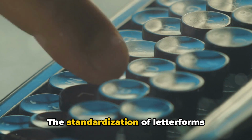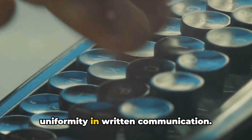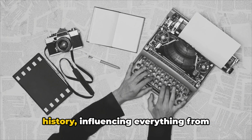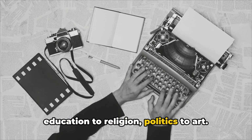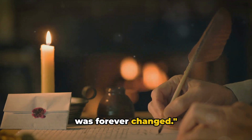The standardization of letterforms allowed for a new level of precision and uniformity in written communication. It was a shift that changed the course of history, influencing everything from education to religion, politics to art. And just like that, the world of writing was forever changed.